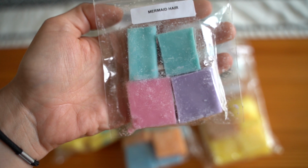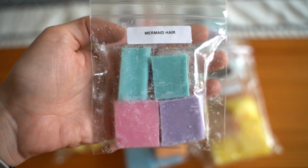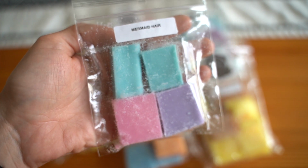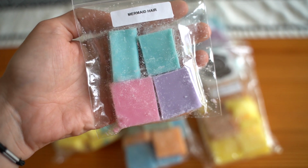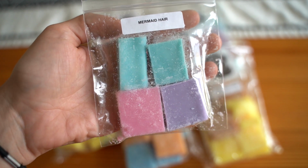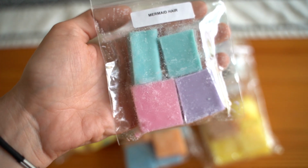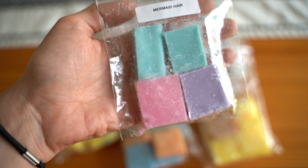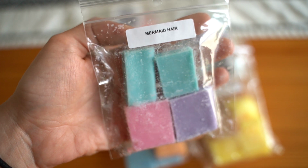Honeydew and watermelon are listed, and to my nose, those are the first things I pick up on. I do get a very subtle hint of the coconut water, but I don't pick up a whole lot of the kiwi, apricot, or mandarin. They might come through once I warm them up a bit, so that could change, but I do also pick up a little bit of the florals from the blossoms and the tiara flower. Overall I'm really excited about this.